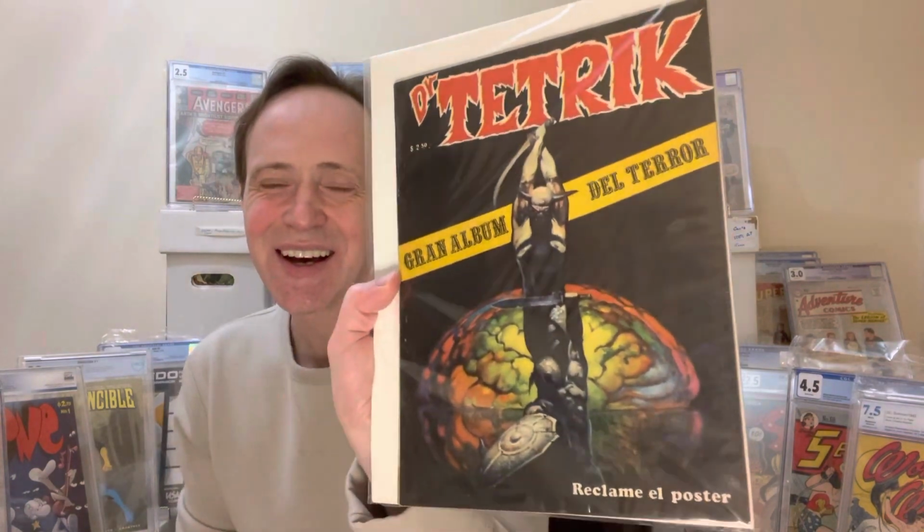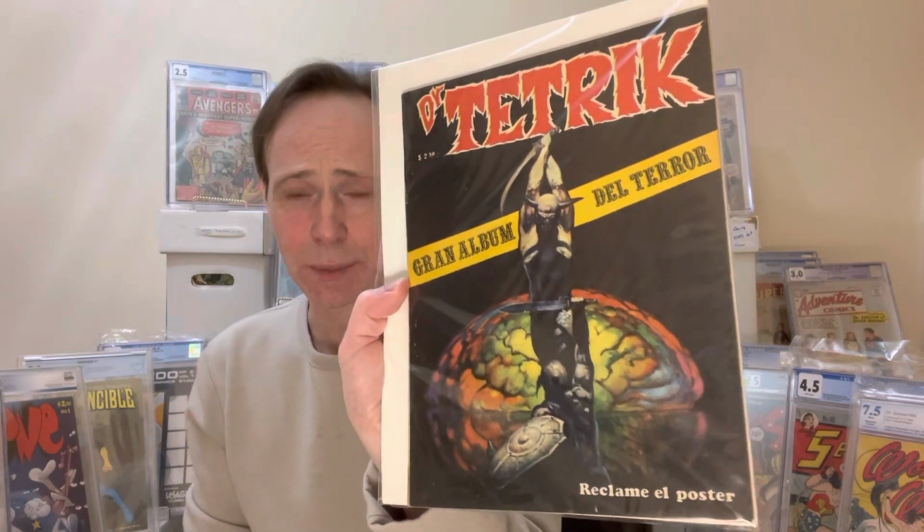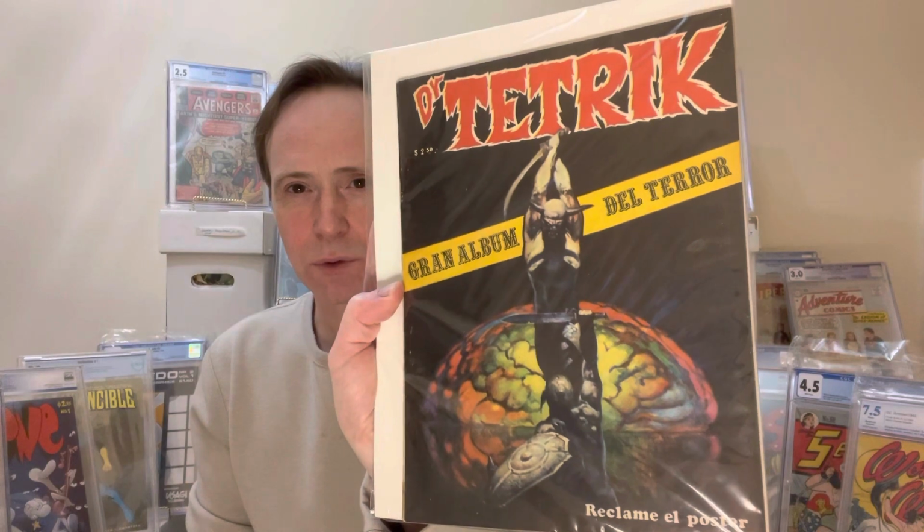It's quite heavy. And I'll show you what's inside. So there were a few more items that I wanted to show because I think they're cool. I think they're great. I hope you feel the same way. These ones are really quite rare. A lot of the time when Warren would publish outside of the United States, the publishers outside the US would rename the series based on local languages, and they would sometimes change the name of the characters. So this is Dr. Tetrick, which is, I believe, equivalent to Eerie. So this is kind of cool. Dr. Tetrick.